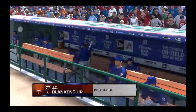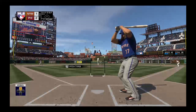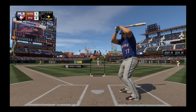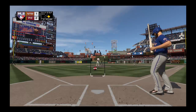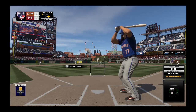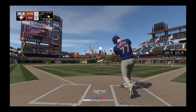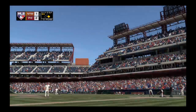And it looks like we'll see a pinch hitter here as he'll come on with the runner at first and 2 gone in the inning. Now batting, the first baseman, J.C. Blankenship. Sends that one out of play for strike one. He'll be looking for something he could drive into the gap and drive home that tying run from first. He's set. Here's the 0-1. And this is cut on and missed, so the Mets are down to their final strike now.